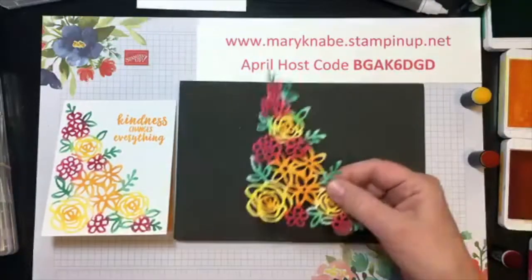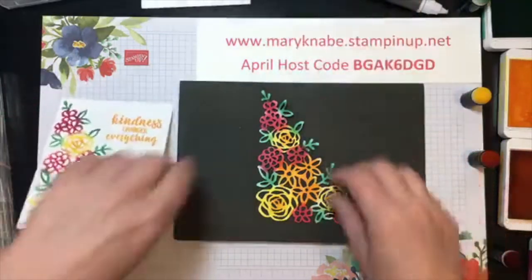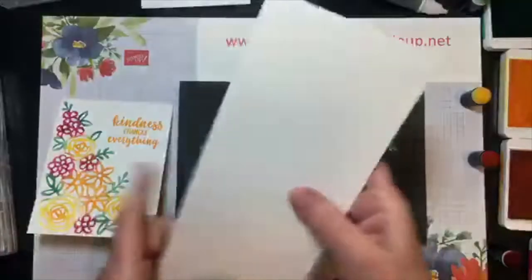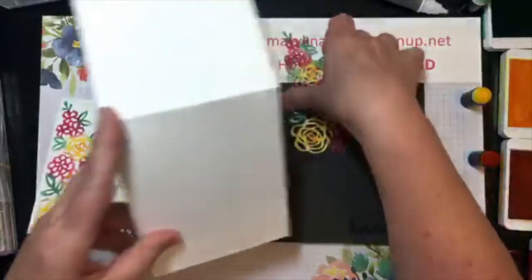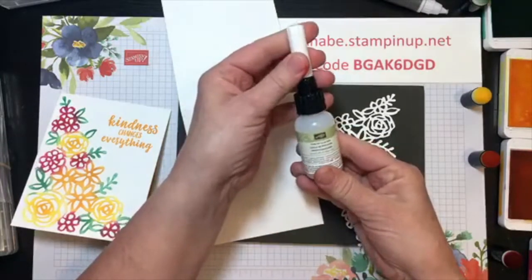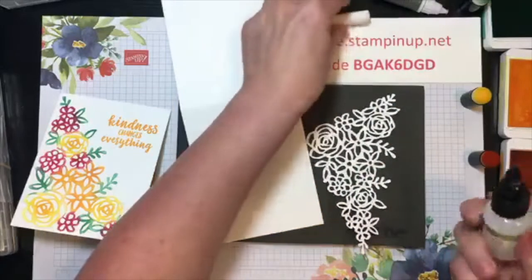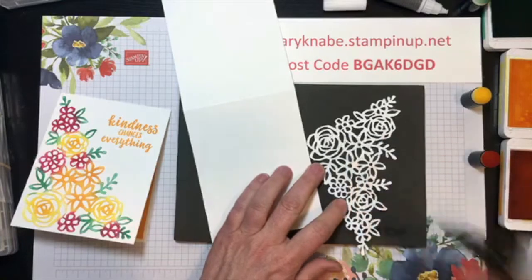Now we're going to finish off the second card using this piece. Oops, I forgot one thing. That's all right. So I have another card base that measures 4 1/4 by 11 inches, and it's scored at 5.5. And to adhere this, I'm going to use our Stampin' Up! Fine Tip Glue pen.